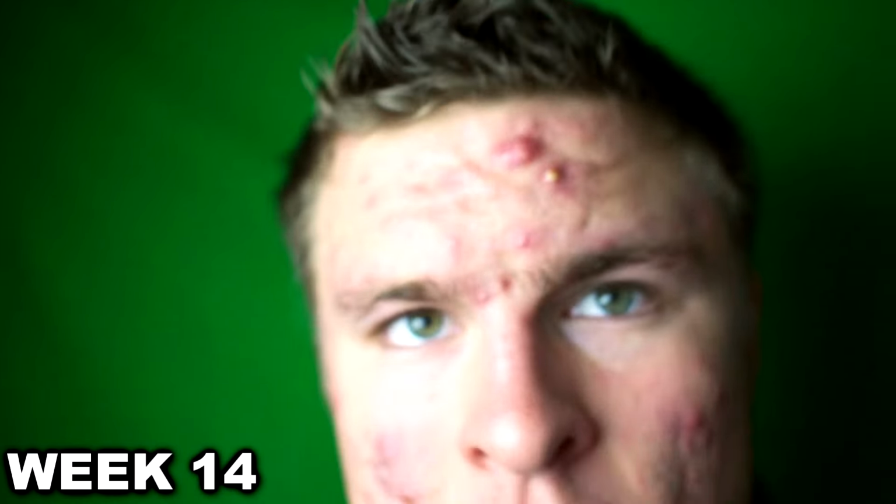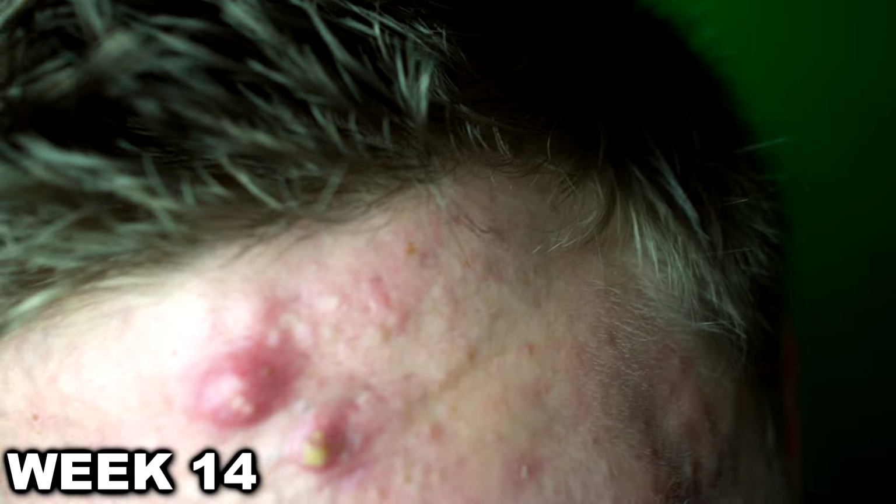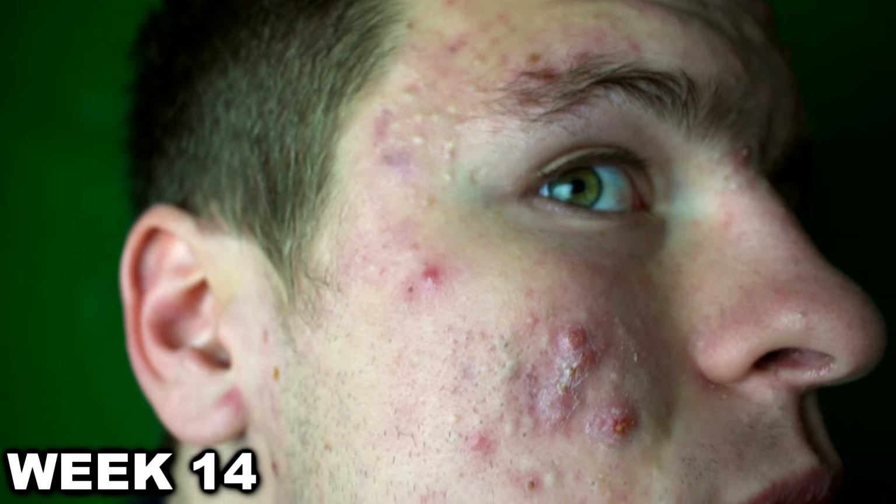This week was the first time I thought I started to see improvements in other areas. So let's see what happens next. Let's see if we're done with the initial breakout period. Week 14, 2 weeks later, and maybe things are getting slightly better. Honestly, it's really hard to tell. Still looking really inflamed, still looking really red, so let's move forward.